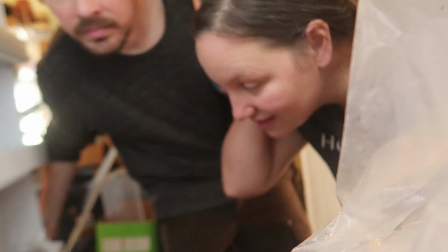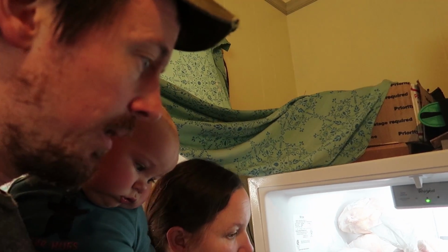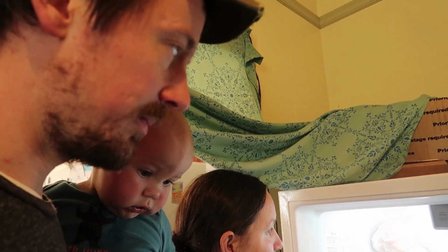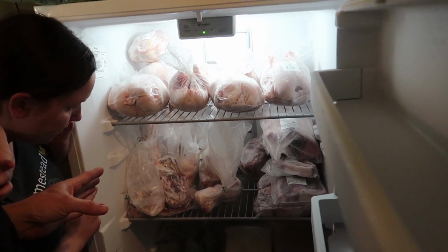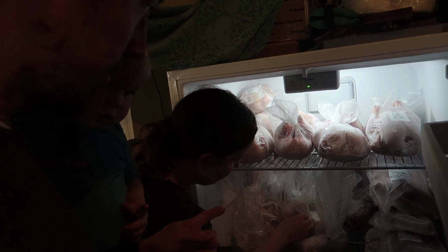A lot more odds and ends down there than I thought. The Rhodes chickens are on the top shelf right there, and it makes you question how much you're worth. We traded those for my help with a butchering project. How many chickens an hour are you worth? This is miscellaneous meats. There's some stuff back to Rhodes turkey, and there's one old hen.